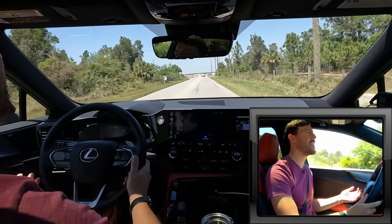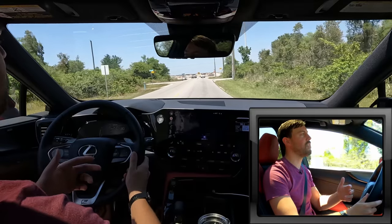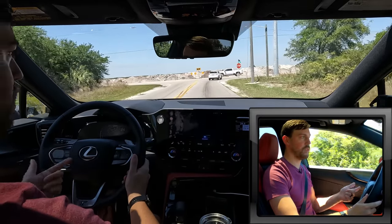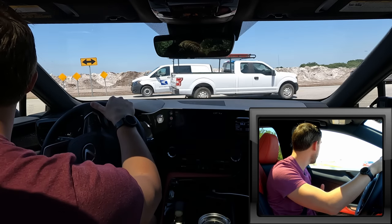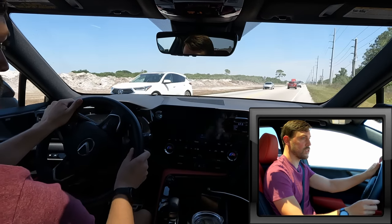Could we see something like that come to the NX eventually? It's possible, but for now we just have this vehicle, which is excellent. It is way more power than the outgoing model. And we also have adaptive variable suspension on this F Sport. We also have sport tuned dampers. We also have a Yamaha stabilizer bar in the back of this vehicle. And we're gonna roll out in front of this school bus here.